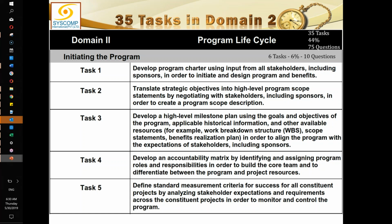Task 4 will develop an accountability matrix by identifying and assigning program roles and responsibilities, in order to build a team and to differentiate between the program and the project resources. It is extremely important that a proper accountability matrix be created, defining the duties of the program staff and the project staff. This is identifying and assigning program roles and responsibilities.